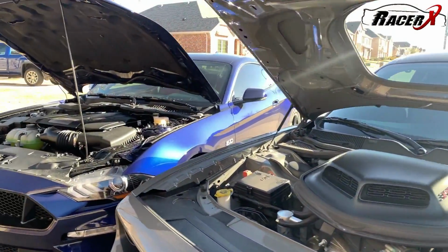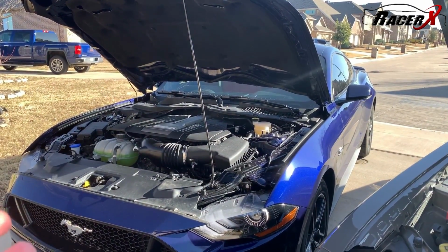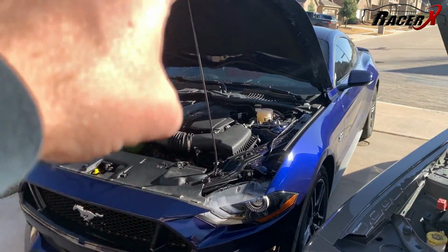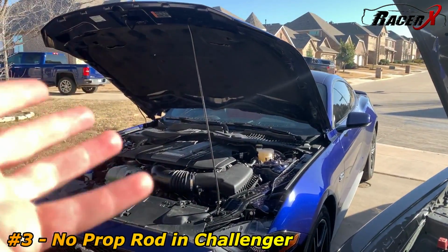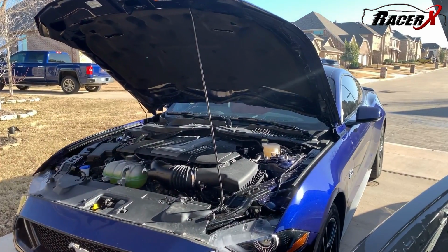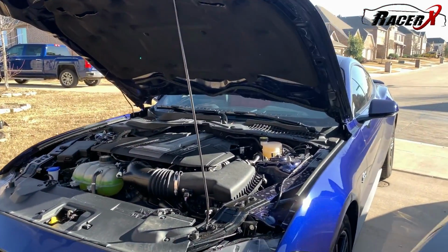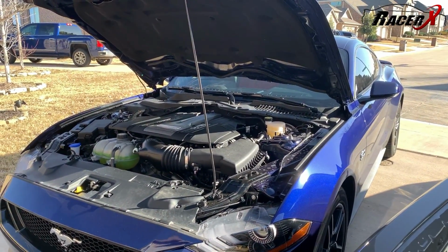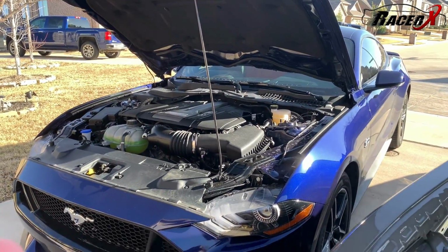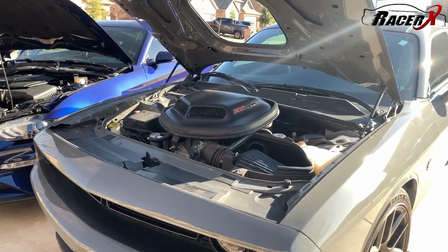Now, when you look at the Mustang, keep in mind, this car is brand new, and these cars can sticker up into the mid-50s, guys, and you still get the same equipment. You get a prop rod for the hood, and the hood on this car is actually not that light, surprisingly. But believe it or not, you still have to lift the hood up by yourself and just go ahead and prop that thing up. And while that may not be a huge deal, it is a little bit strange that a car that costs this much money, you don't even get hood struts with. So definitely something that the Challenger has that the Mustang does not.